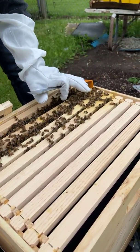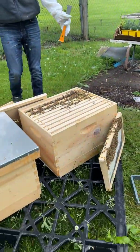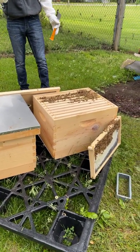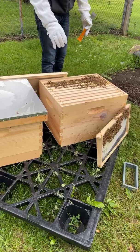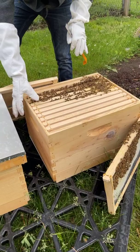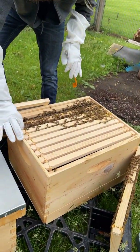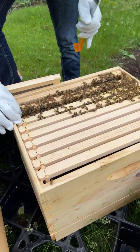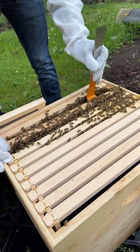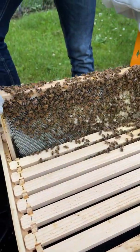It's amazing because when you accidentally hurt one, they all know. See, I just got rid of that cluster, and they all got pissed. So I'm trying to be as calm as possible with them. It's not exactly working out, but that's okay. There we go.